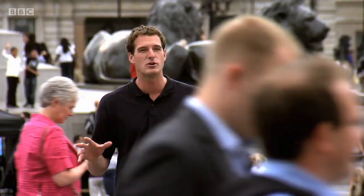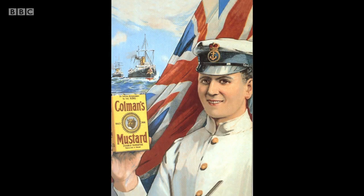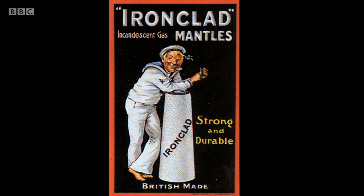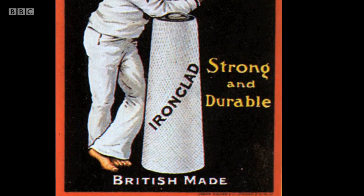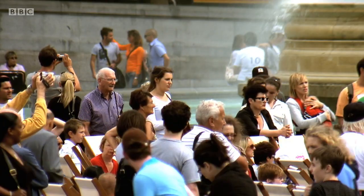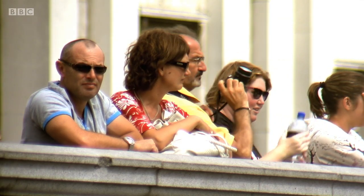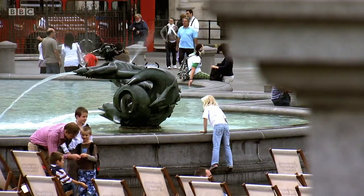And what was the symbol of this new mood? Well, the Navy, of course. The Navy was used to advertise everything, from mustard to chocolate. Sailors were emblazoned across cigarette packets, and ironclad became the brand name of choice for anything British made. Eventually, the government crumbled under public pressure. In 1889, they invested an astonishing £21 million in the Navy, enough to make it more than twice the size of her two greatest rivals, France and Russia.